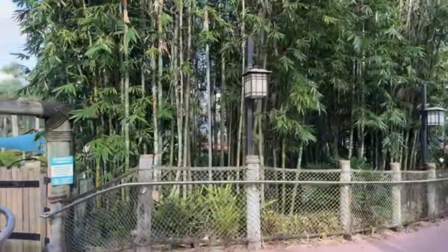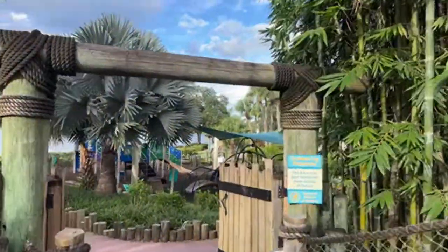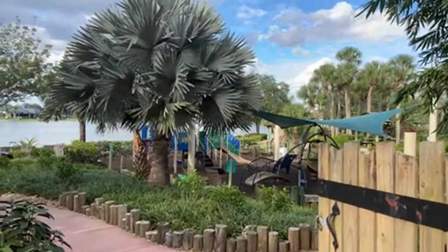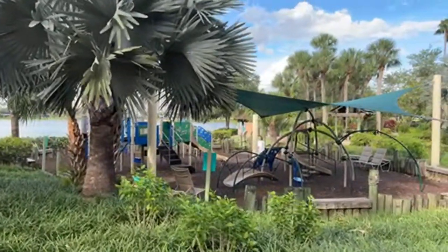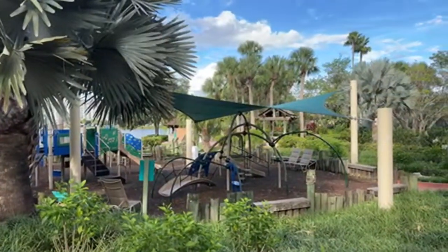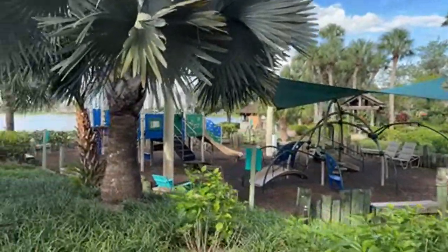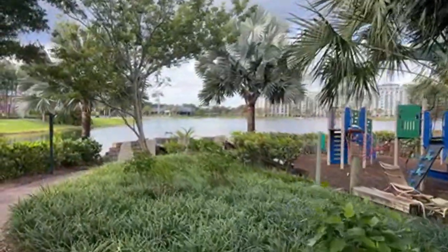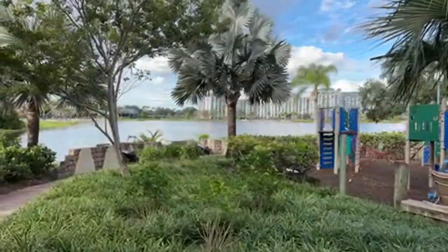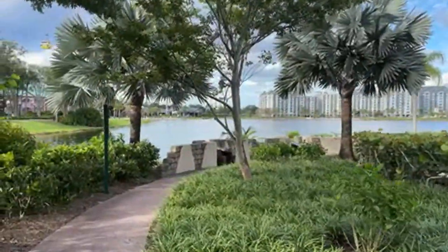So here's their playground area. If you got little ones, it's great too. They have shade. They have the sails for the shade, because in Florida, that plastic in the sun can actually burn, even now in October. So the fact this cover is great. What I love down here, they got cannons.